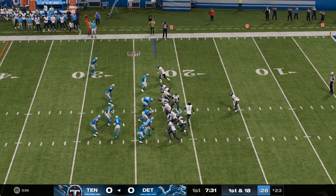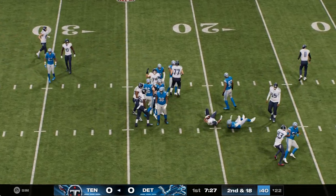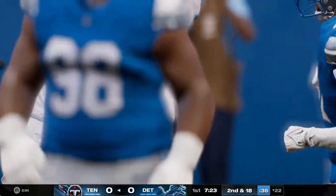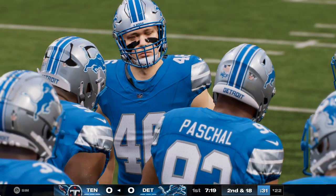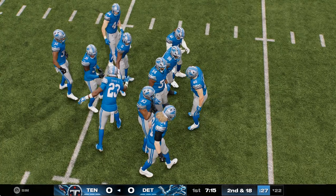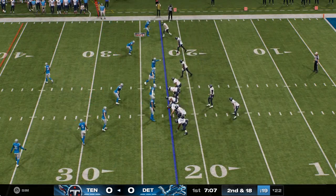In motion right is Ridley. He's going to get it on the jet sweep. And this time they were ready for him as they'll stop him right at the line of scrimmage. Tackle there from James Houston. And he got off the end there very quickly to make that play. Yeah, it was almost like the bullet train, wasn't it? I mean, just zoom, quick, quick, quick. And what a terrific play, holding them to no gain.